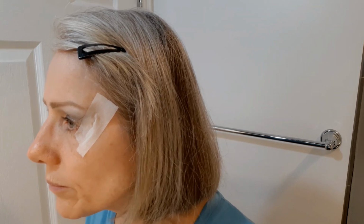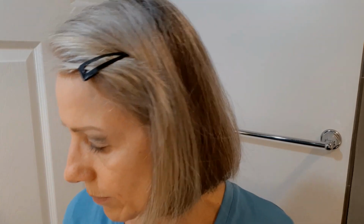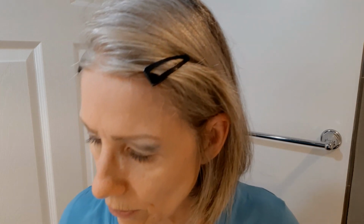We're done there. I'm going to go ahead and peel my tape off. Looks pretty good. Not a very heavy application. It's daytime application, so. All right, good. And I have my lotion on, so I'm going to go ahead and put my foundation on now. I am using the Bare Minerals Original in Fairly Light.